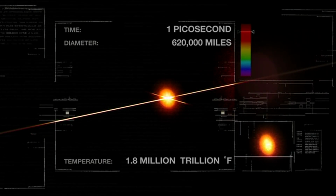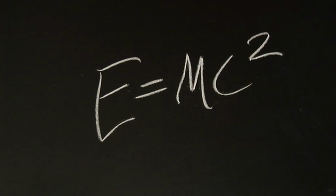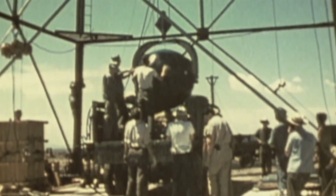A trillionth of a second after the Big Bang, our newborn universe was still expanding, but it didn't contain matter. It was pure energy. Einstein's famous equation, E equals mc squared, showed that mass and energy are interchangeable. It gave us the knowledge to build weapons of mass destruction. It also revealed how the universe created the first matter.